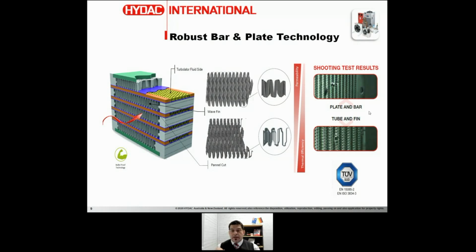We shoot a little stainless steel sphere. On the plate and bar, the sphere just bounces back. On the tube and fin, the standard technology you have in the automotive sector, the ball just went through it. This shows people what we mean by robust plate and bar technology. Sometimes people accuse us of overkill in this sector with this technology. We answer: then this technology will never fail. You will always have no leaks if you use this heavy-duty, robust technology. That's our number 1 point of differentiation.